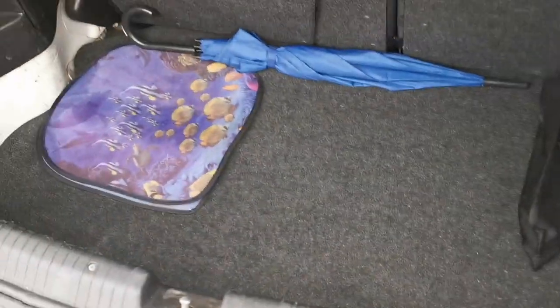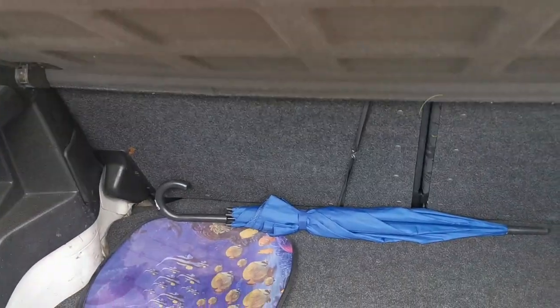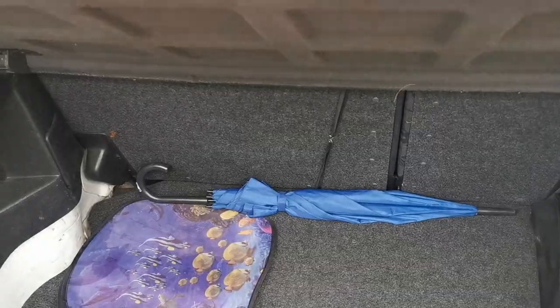Most of it is out. And this thing is still wet. I still have dripping water. So I hope the sun will come out a bit later today so we can actually get it dry.